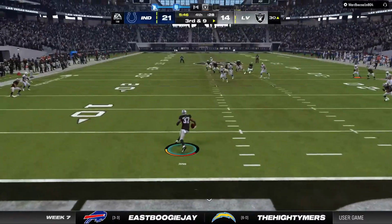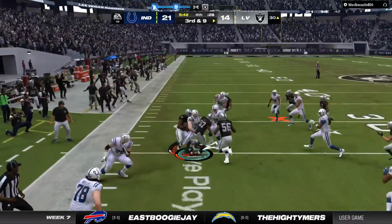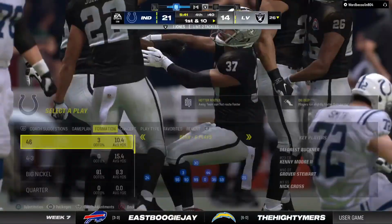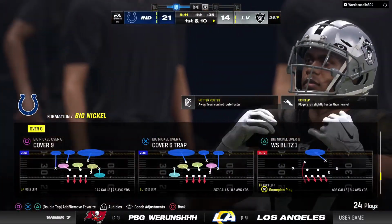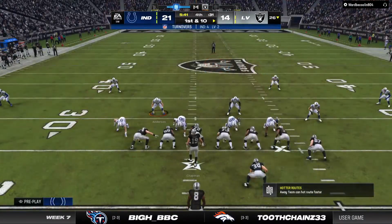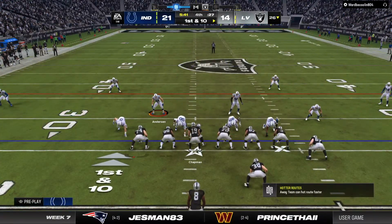And look at this. They get the turnover they needed. It's intercepted. Picked up by Jonathan Jones. And the Raiders are right back in this football game. A critical error there in a tight game of the 4th. All you talk about is taking care of the football, and especially with a lead here in the 4th quarter, turning it over, now the door is open for the opposition.